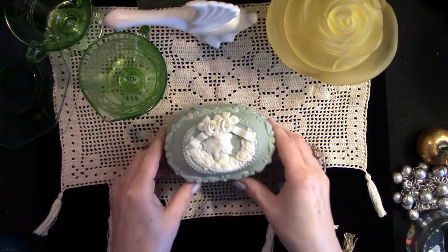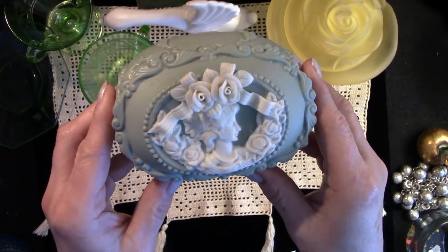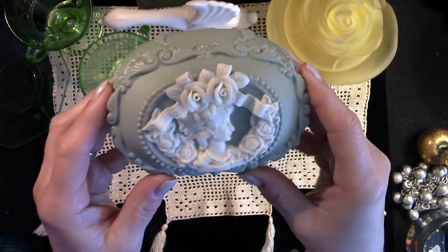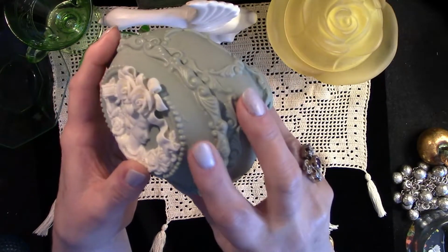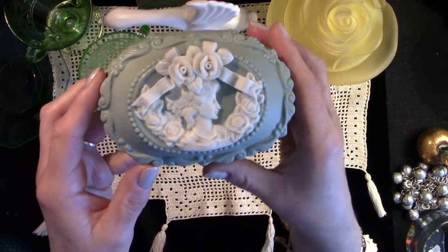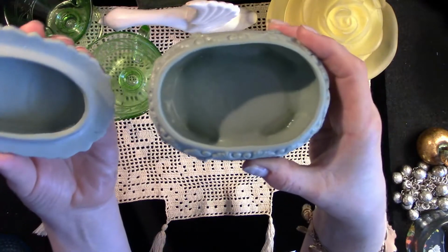This little piece of Jasperware was also 50% off. I paid $7 for it. It's the only piece of Jasperware that I have. I've never had it. I'm not very fond of the texture, but I thought this piece for $7 was very pretty. There's no damage to it.